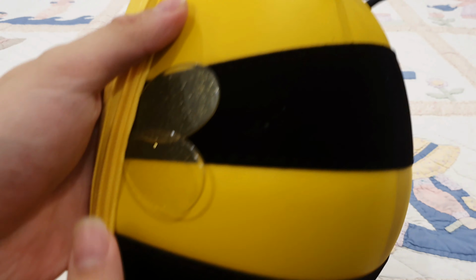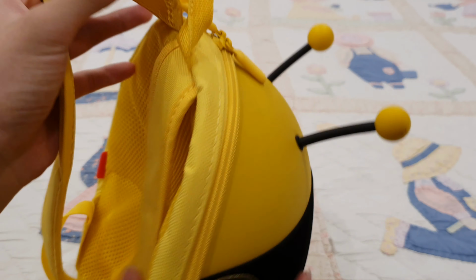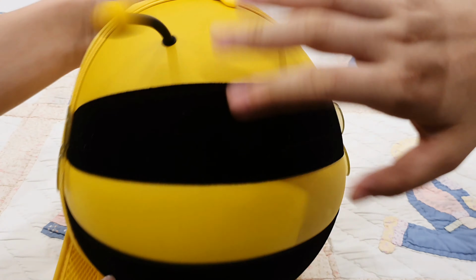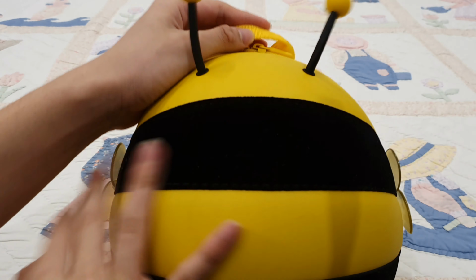Bee bag. It's got the little wings here as well. It's so cool! I thought bees have like three sets of wings, not two. It's okay. It's, yeah, two sets, I think. It's a bee bag. Guys, it's a bee bag. It's surprisingly small. Oh, man. Yeah, it's surprisingly small.